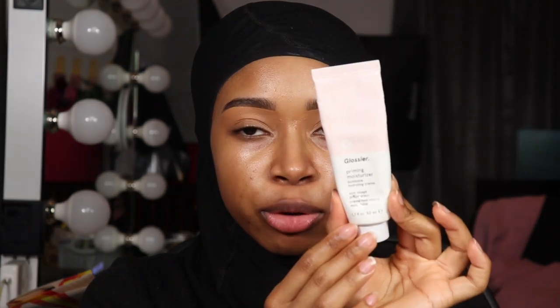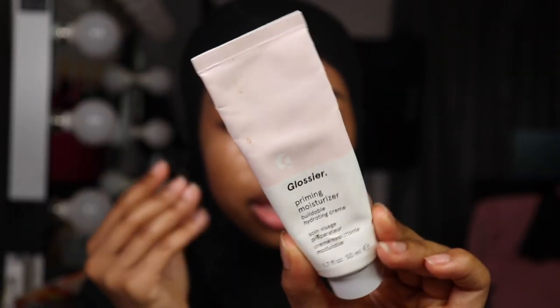My brows are already done and I had to do a little bit of skin prep already, because if I don't put any moisturizer or anything on, my brows will actually flake off. They need to have moisturizer in them. So I used my Glossier Priming Moisturizer. It's a really nice thin moisturizer, but it adds enough moisture.